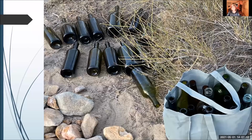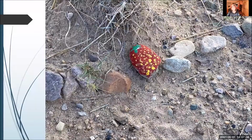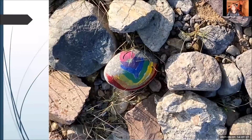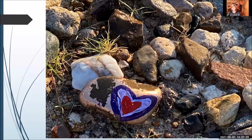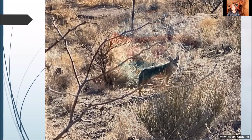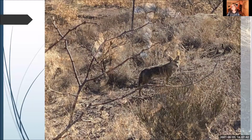Lots of people donate glass bottles. I use glass and tile and rocks. And some of the artists in the area paint rocks, and I've found a lot of little painted rocks up on the dam next to my artwork or along the line of rocks. Here's a cute one. This is my local art critic. And Bandit keeps an eye out for the coyotes for me. He warns me if they're around.